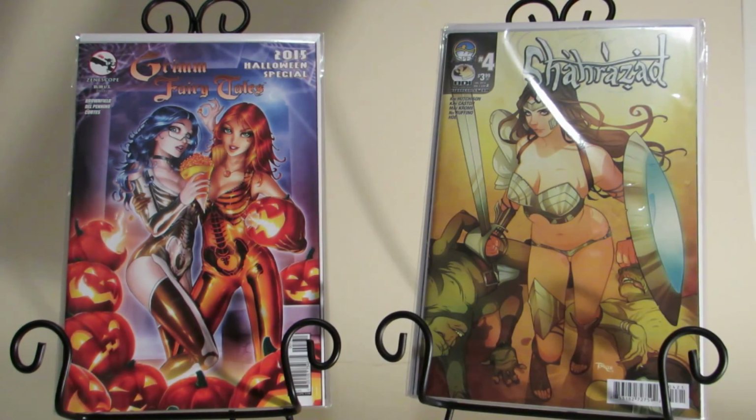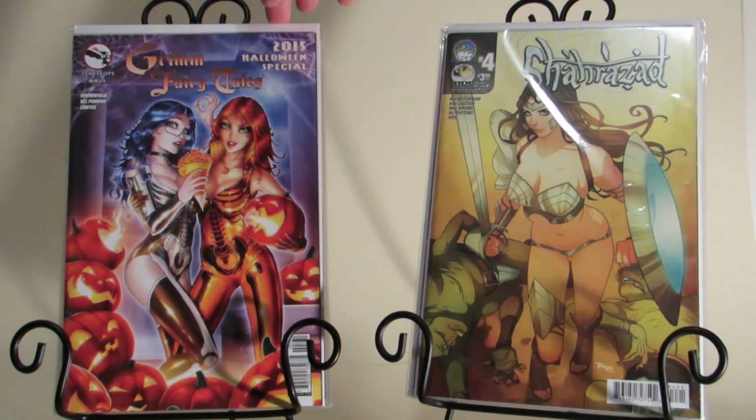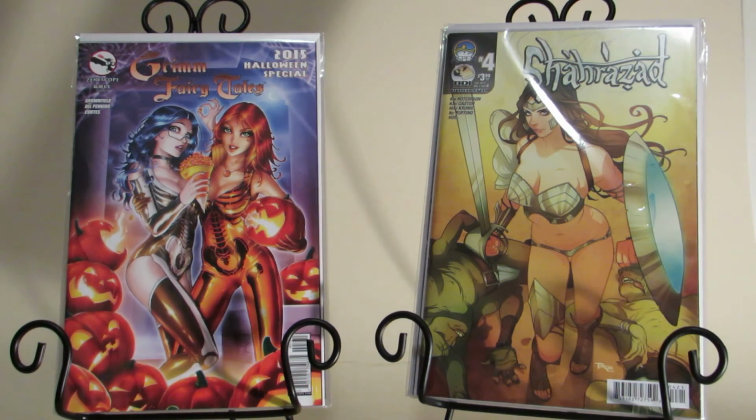Another recent release, this is the Grim Fairy Tales 2015 Halloween special. So this is interesting, and I think you know that I'm a Zenescope fan, and I'm also a VIP member of Zenescope. So I continue to support them as long as they continue to do this great artwork. I'm not very happy whenever I order exclusives from them, though, because I just don't like the way they pack their books. And there's sometimes where I'm a little concerned if they're going to come in damaged or not, based off their handling of that.